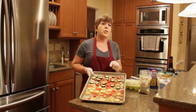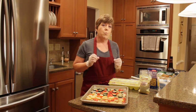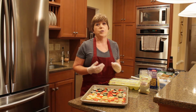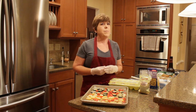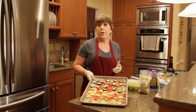Now, one thing about roasting, all vegetables pretty much roast at the same temperature, about 400 degrees. The amount of time you're going to roast the vegetables will vary somewhat. A hard squash, like the butternut squash or an acorn squash, is going to take a little longer, closer to 40 minutes. Something like asparagus is only going to take you about 12 to 15 minutes. And these vegetables that I've chosen take about 30 minutes.